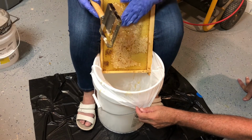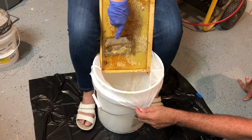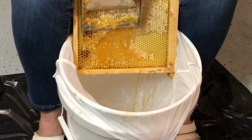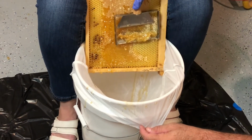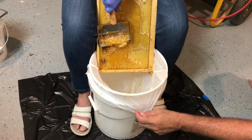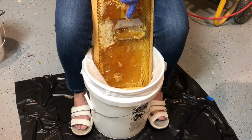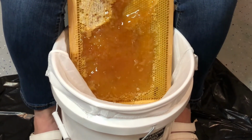When the bees make their honey, they have to cap the honey with a wax seal. In order to get the honey, we have to break that seal. This is called uncapping. I am uncapping the honey so that the honey will come out. We drain it out of the frame that it's on, and then we can strain our honey. Look at that delicious honey.